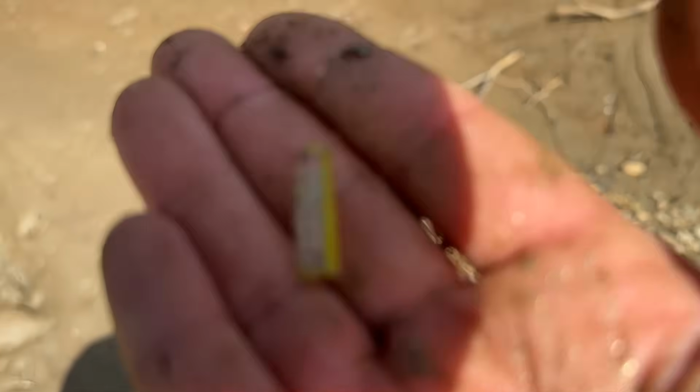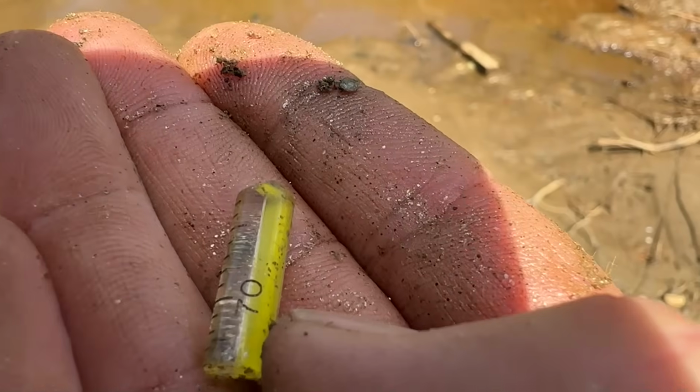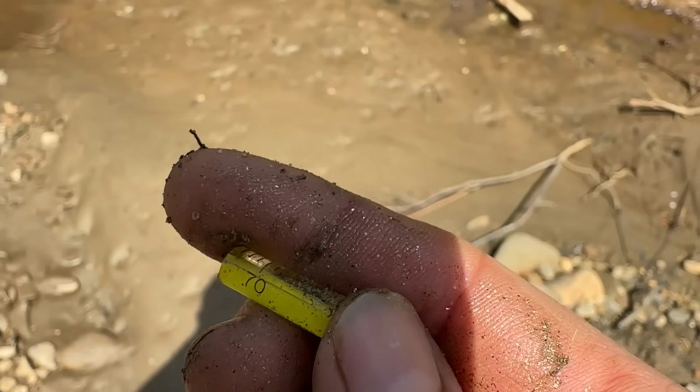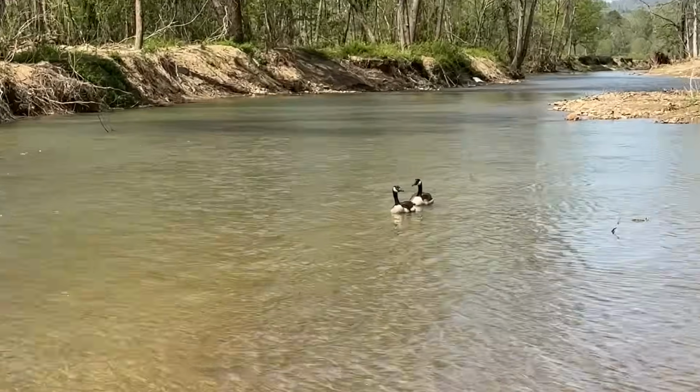Oh, what do we got here? It looks like an old part of a thermometer or something like that. A ruler or something. Huh, it's glass. Interesting.